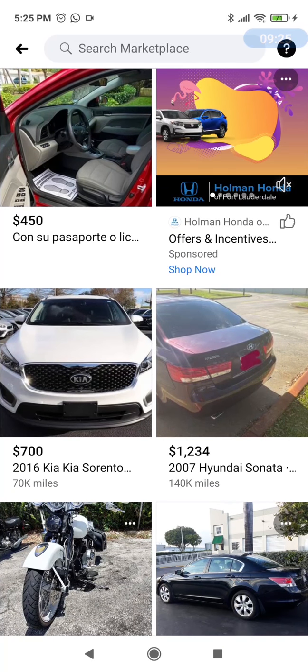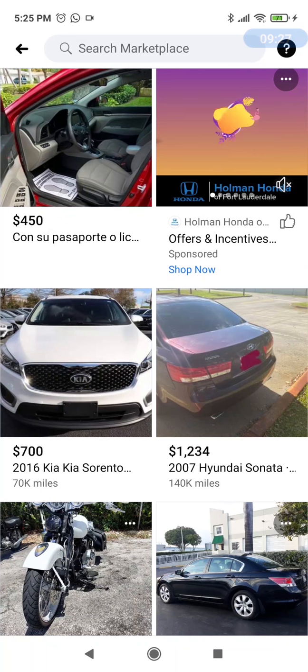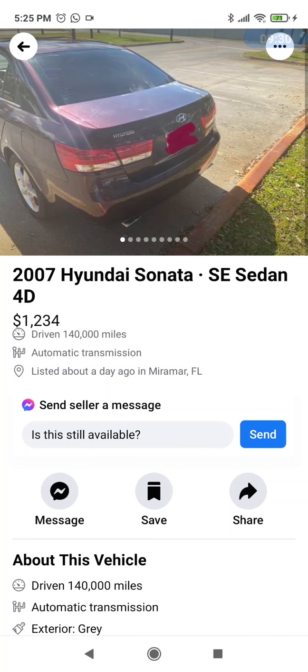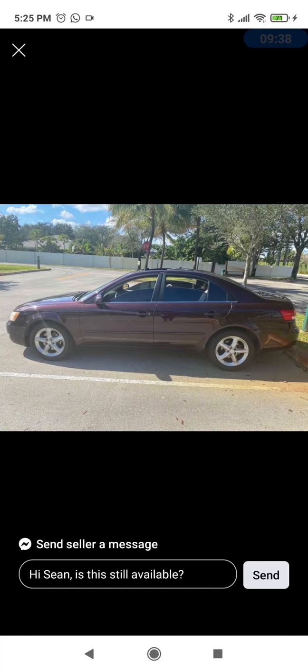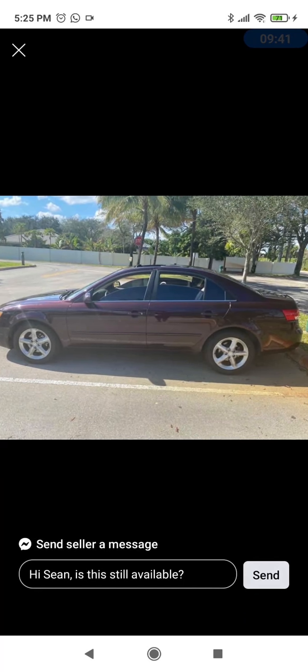All right, 2007 Hyundai Sonata for 1,234. I'm always wary of vehicles being sold for this number. It's too convenient. Let's see here. Let's look at the big picture. Okay, these Hyundai Sonatas were based on the Mitsubishi Galant. Okay, we've got disc brakes at the back. That's a good sign.